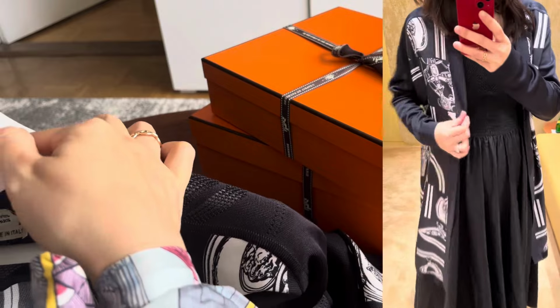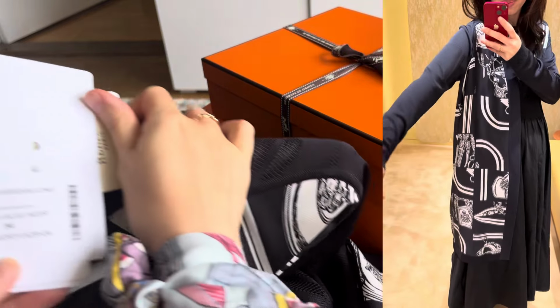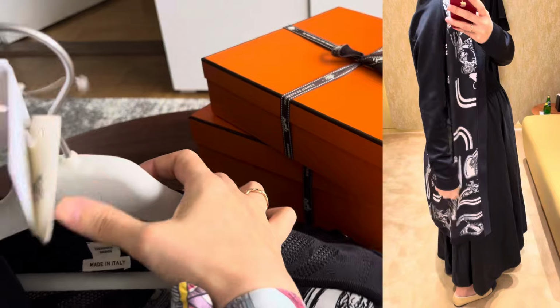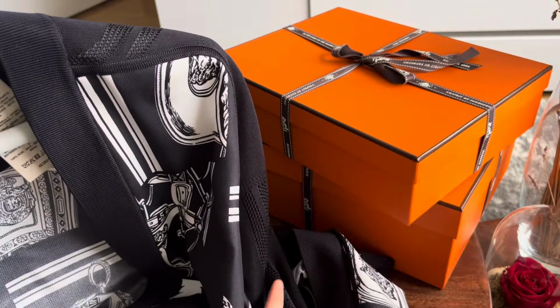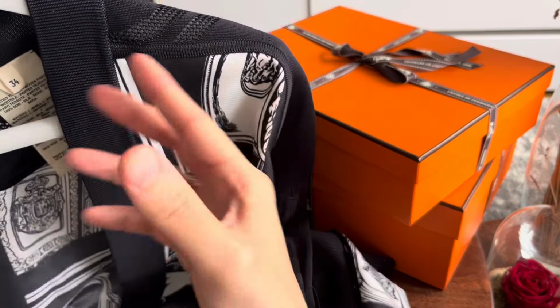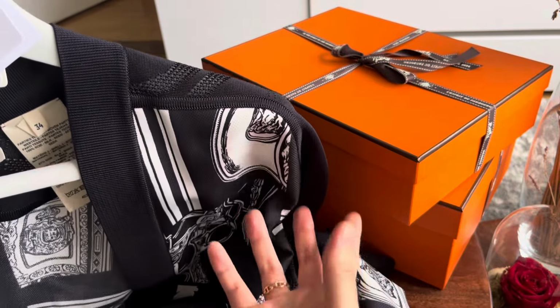I'm trying to see if they actually have the label that says the color name. So yeah, so this is what it says. It's long cardigan in blue noir. So this is more of a midnight blue, which is really, really close to black instead of a navy blue. I think this shade is just very classy and it gives the whole cardigan a bit of je ne sais quoi compared to the classic black color.